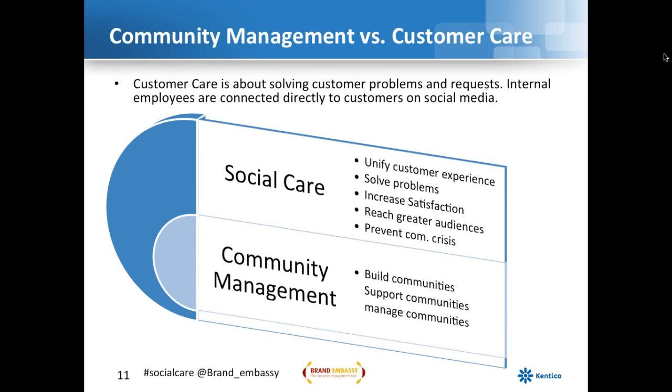And so what this does is you can start unifying the experience. The same people who help you when you pick up a phone are the same people who help you when you call them on Twitter, when you send them a tweet, sorry. And so that's great because it's the same customer experience as I would get if I call.